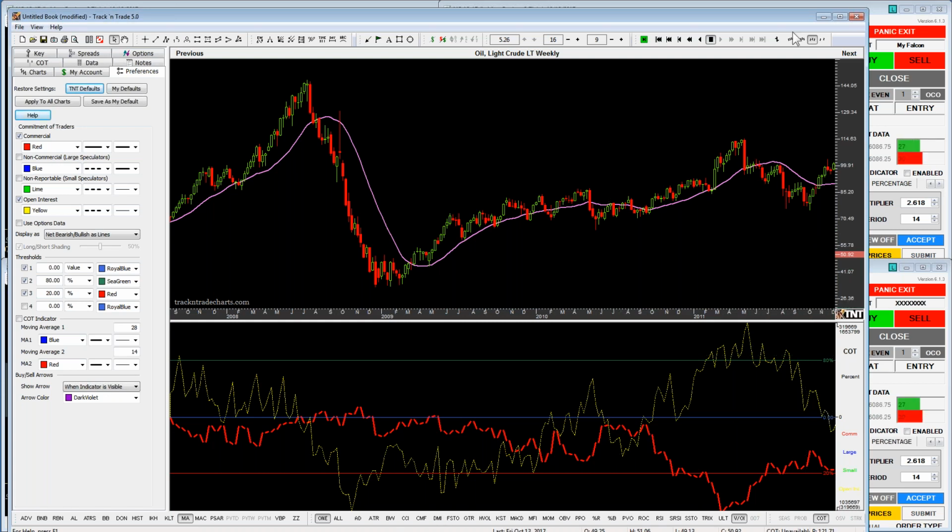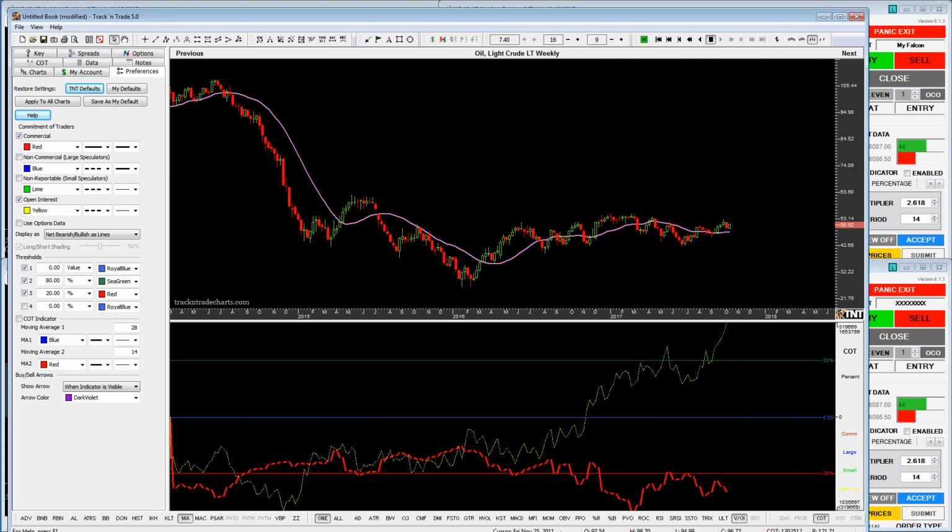So it's, like I say, a relative scale. Here they were again, heavy net short. And prices started to drift a little lower, not a substantial move lower, but you can see they're still favoring the short side.